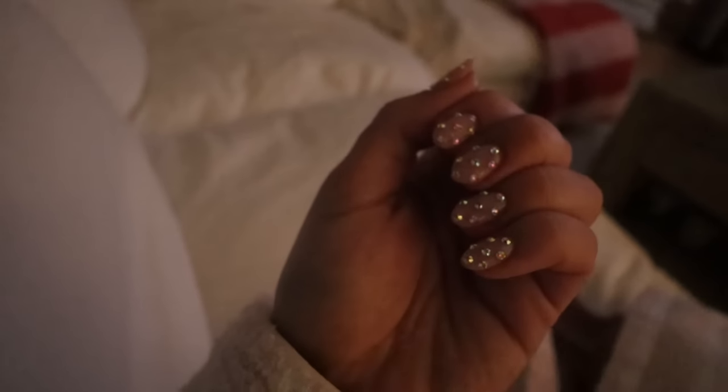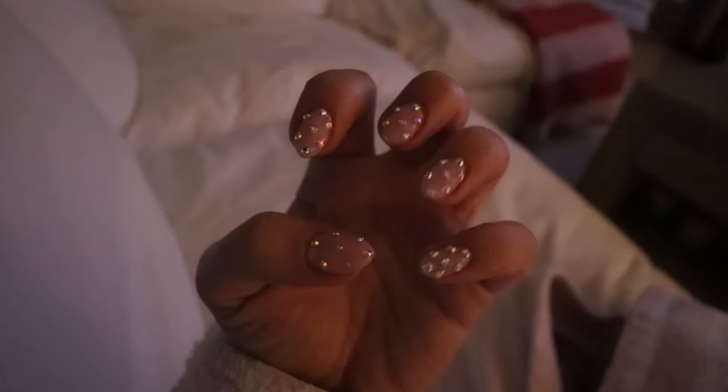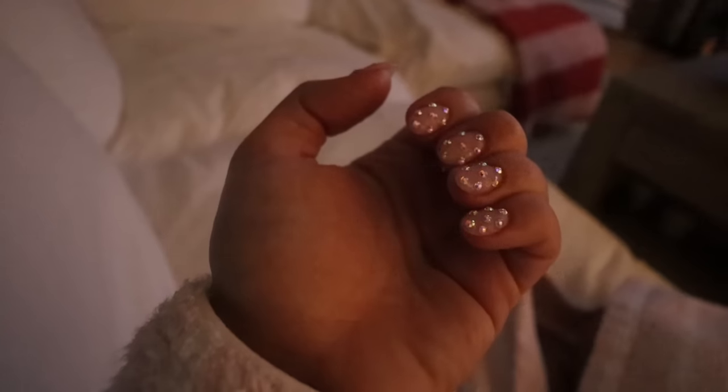I've always wanted to do something like this. I've never had 3D nails, 4D nails. It's a weird feeling, but she said they'll last me a good bit. And I mean, they're really pretty. They're very festive. So yeah, this is details if you wanna take to your nail salon.